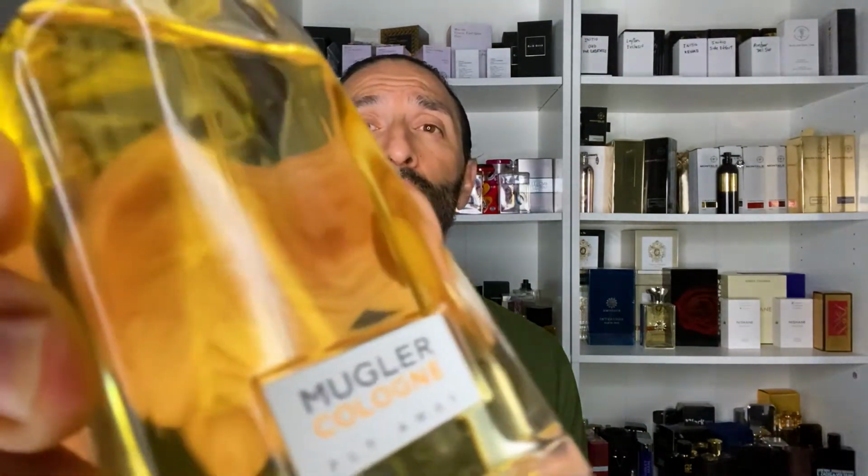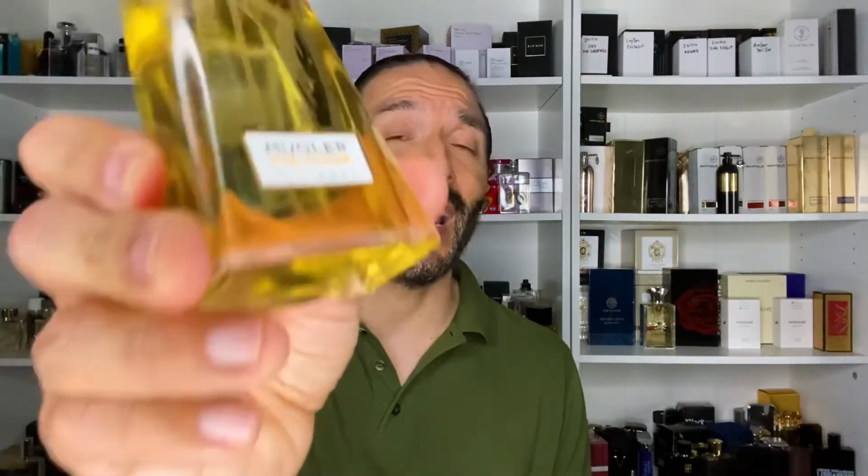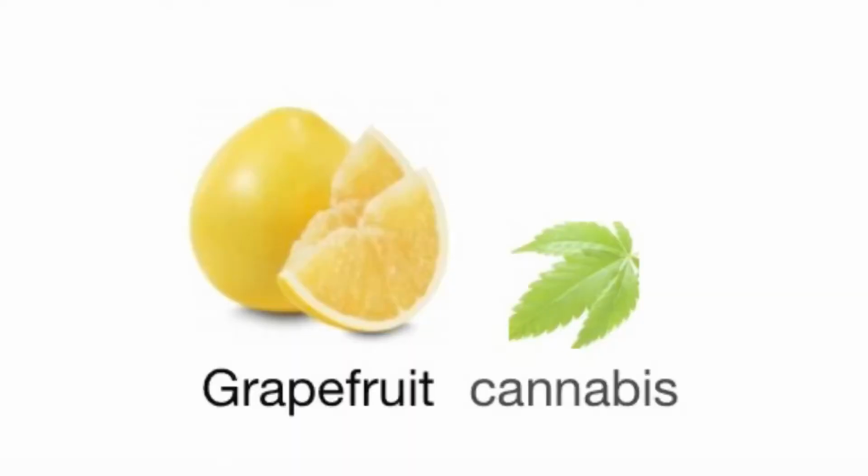Last but not least, a 2018 release, Mugler Cologne Fly Away. This one, of course, came after the original Mugler cologne. That one you can wear spring, summer. It's very fresh, soapy, very clean. But this one has that added cannabis note with yellow grapefruit. The only two notes are yellow grapefruit and cannabis. The name Fly Away, is it hinting at being high? Fly away, you're as high as a kite. This one is not as obvious like Hindu Kush, playfully suggesting fly away.